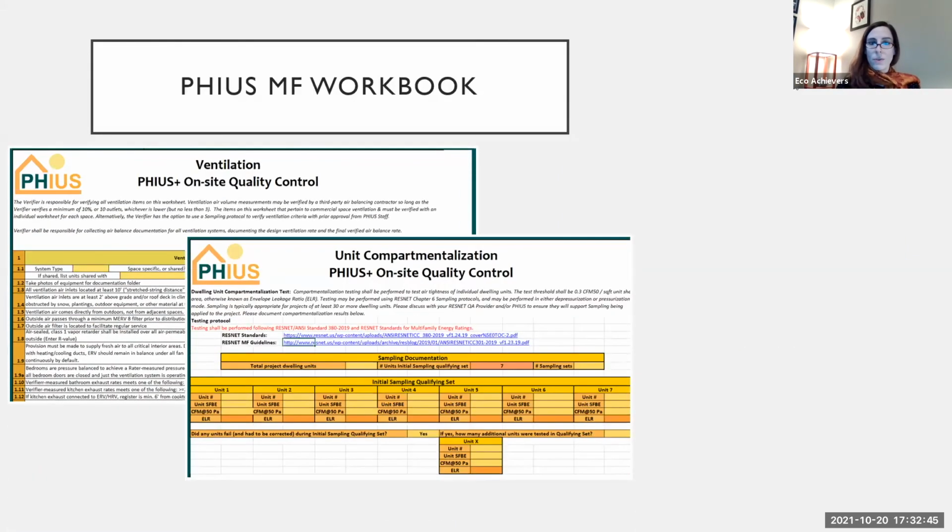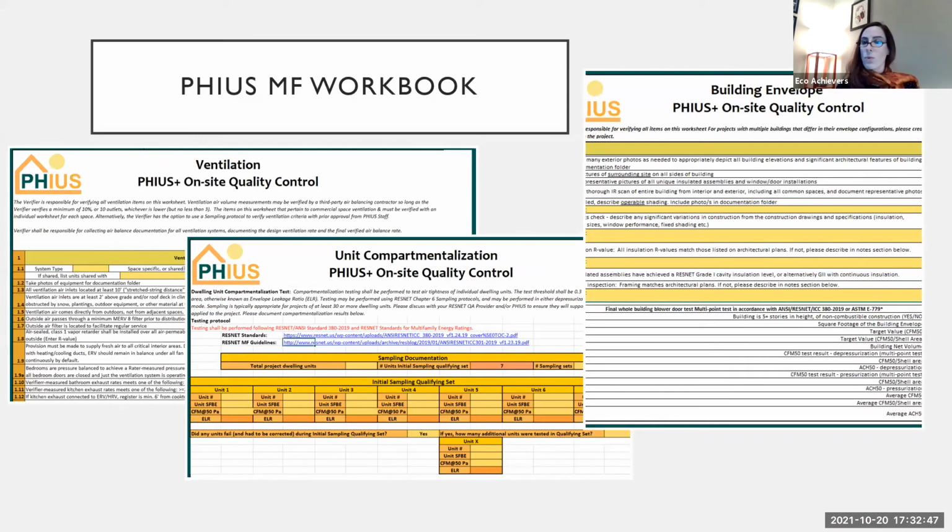And here are a few screenshots of the workbook. So the single family home, if you've done a project in the past, the single family and the multifamily workbook are very similar. There are a handful of requirements that are found in one and not the other, but overall you're going to see the same category tabs in both certification workbooks.